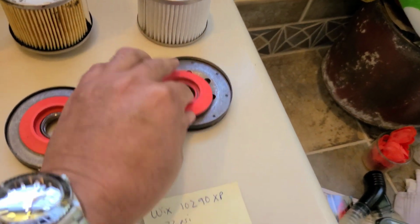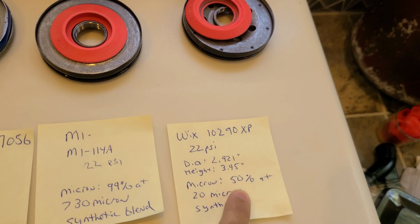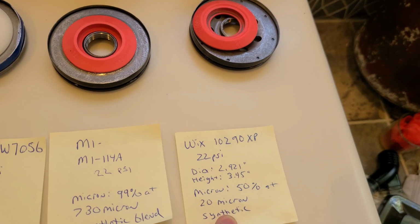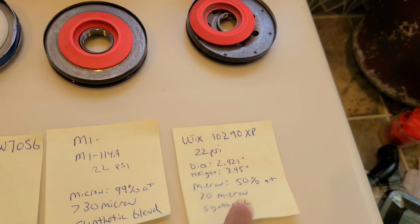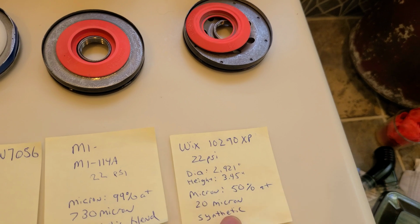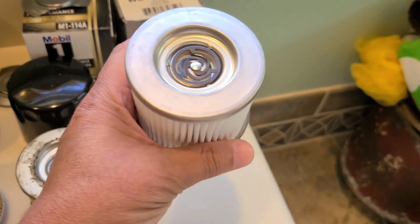It looks much better. Again, silicone anti-drain back. They claim an efficiency rating of 50% at 20 micron, fully synthetic. Now, that might be an issue if you have warranty requirements. So that's their claim, and I suspect it performs better than this. This is probably a minimum rating that they're putting down here, but that is what they're saying.